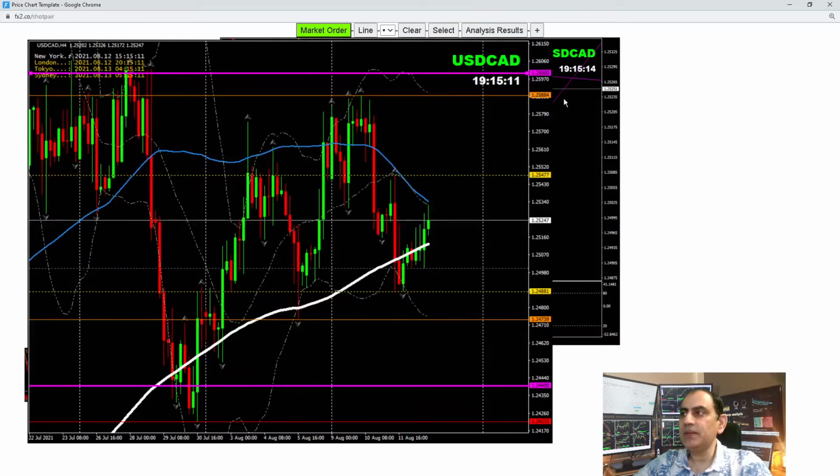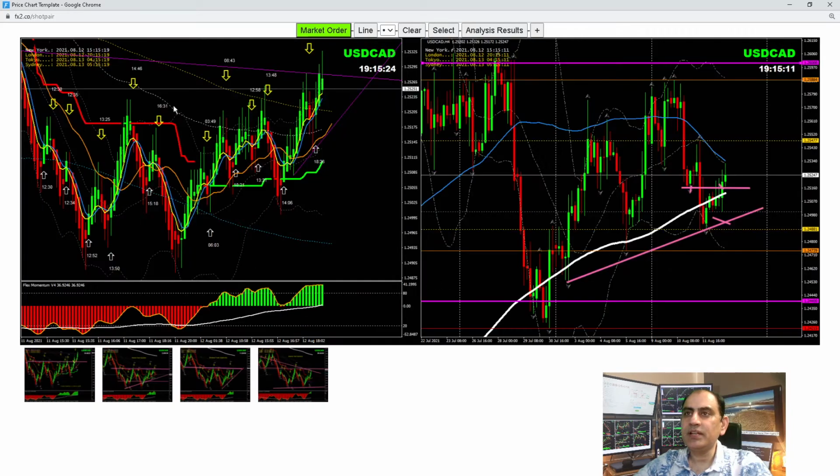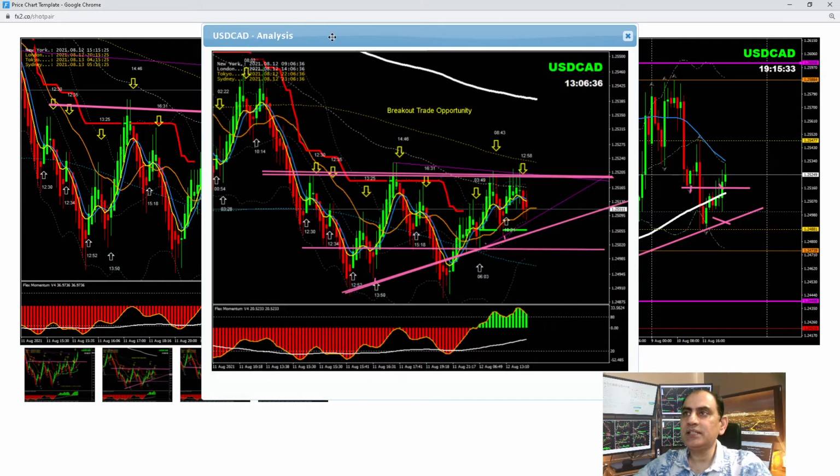As you can see here, price nicely respected at this level, and we were expecting this long trade here, but we were watching this breakout. Price nicely broke at the New York session, and a couple of traders are still holding long. Let's see how that's going to go. This is the analysis I did at the New York session.